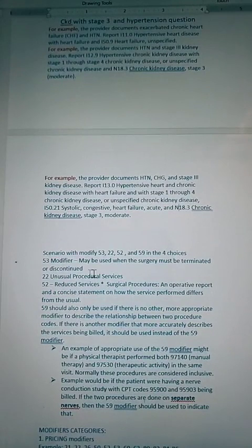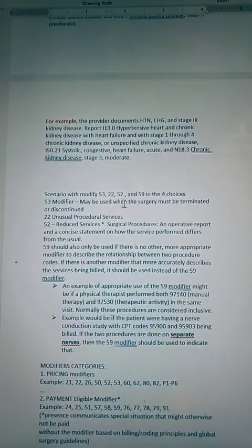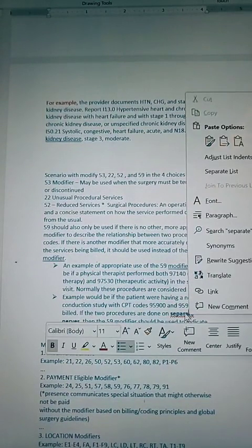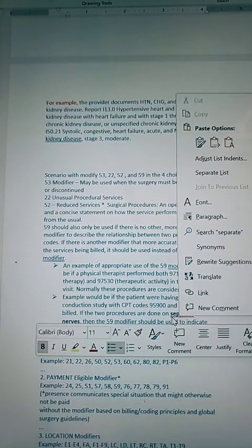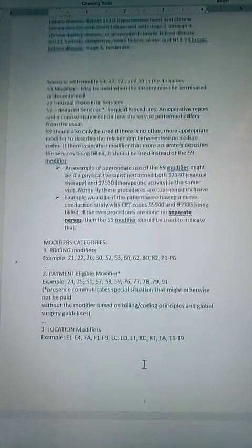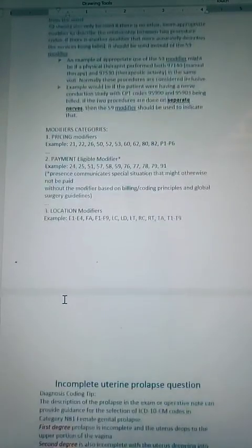Be sure you know how to do scenarios with these modifiers: 53, 22, 52, and 59. I wrote those particular definitions down, and I did some examples here if you want to screenshot any of this. I also separated out the modifiers by pricing modifiers, payment modifiers, body part modifiers, just to make it a little easier to think of them rationally that way.